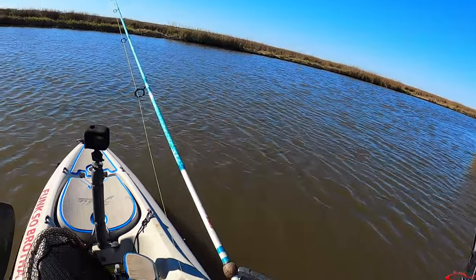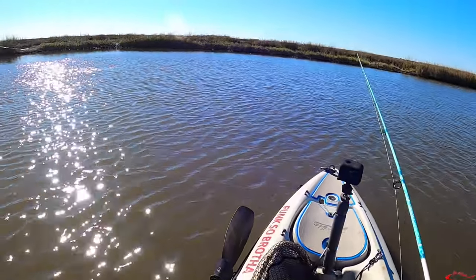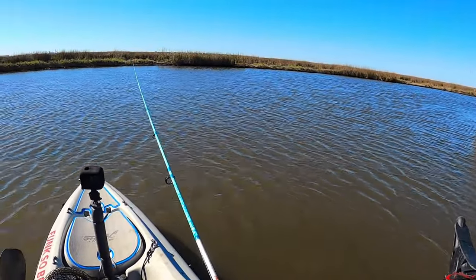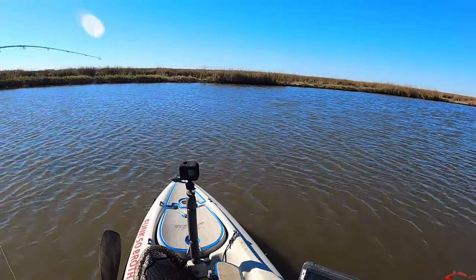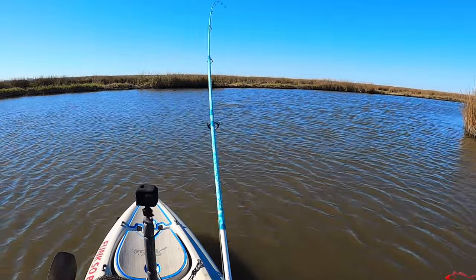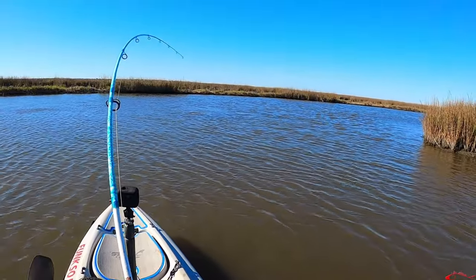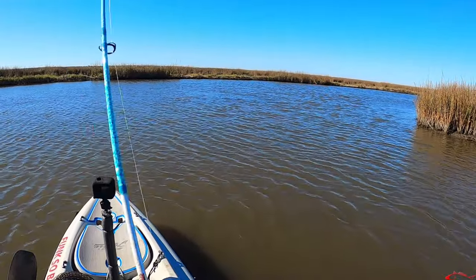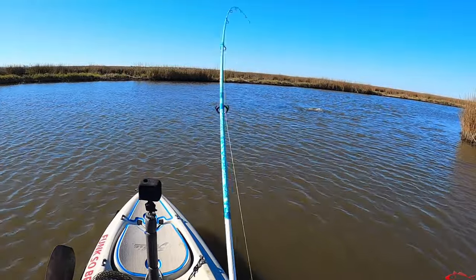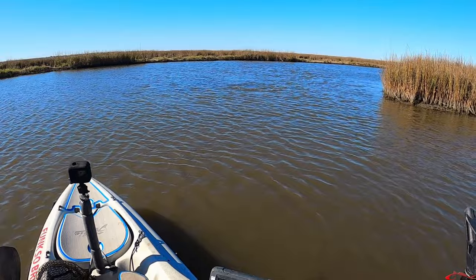Big cast. Oh, yeah. Swim it slow, straight retrieve. There we go! I told you. I told you that little chatter. Oh, my gosh. We're having ourselves just a ball out here today.